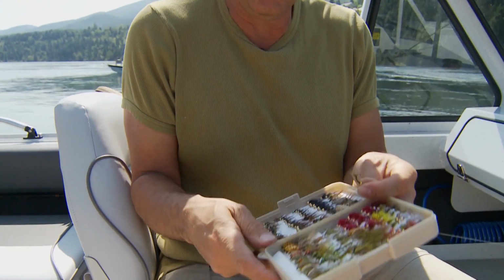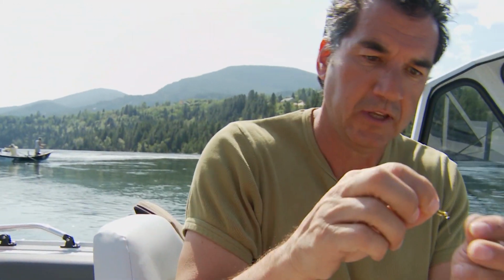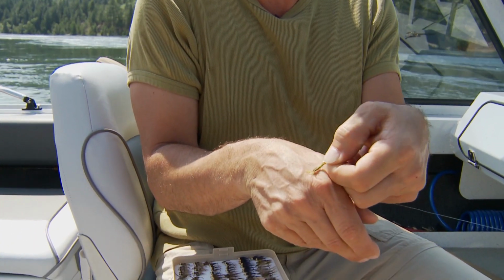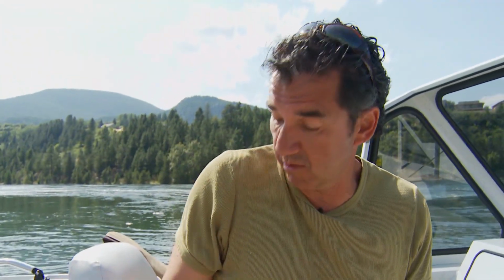Red was one of my favorites, or claret. And right now they're not keying on it. They seem to be keying on this little guy right here. So there he is. Obviously it's been used before, since I still have the line hanging from it. So that's it, what we tied down on the bench. That's our little Columbia River emerger. And it's all that's catching them right now. So we'll have to wait. Try this for a little while longer.